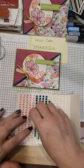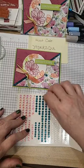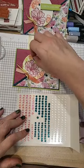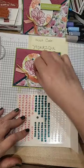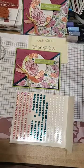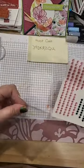So I just took some of the pink and some of, and of course it's pretty peacock. And then maybe a smaller one there, a white one kind of here, maybe a lighter pink one there. And then there you go. There's a cute little card. So that's just using some of your designer series paper if you want to use it up or use some scraps.